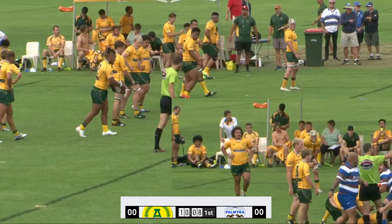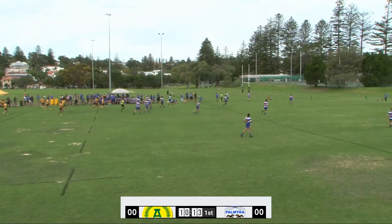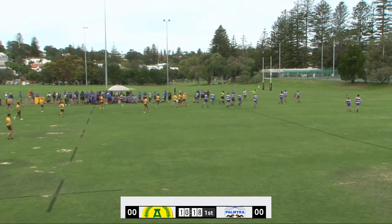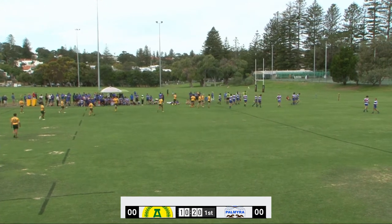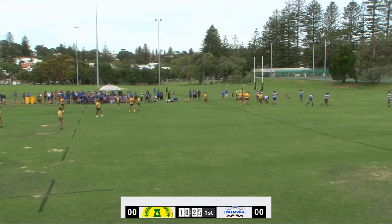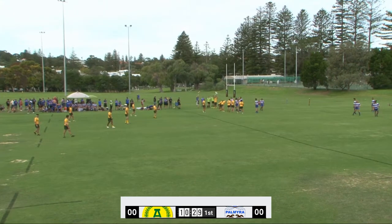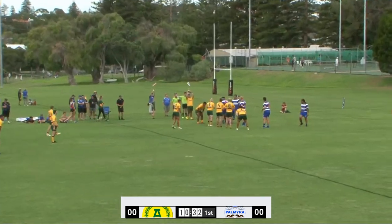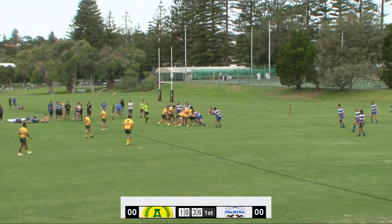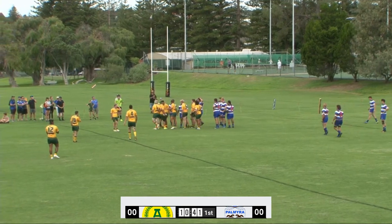So 10 minutes into the first half, they'll be looking for the corner, looking for an attacking piece of play here. Associates get in front early on their home ground, round one. That one finds its way inside the 22 nicely. No contest, lift at the line out, bring it down into a four set maul.